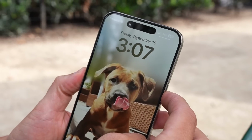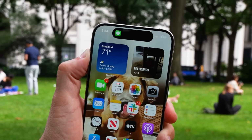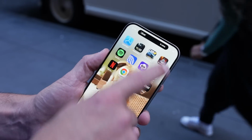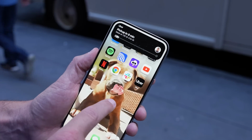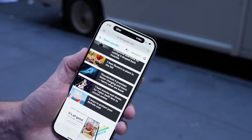Another reason that you might want to upgrade from the iPhone 13 Pro is the Dynamic Island, which sits at the top of the display. I use this all the time for third-party apps like Spotify, United Airlines, and for checking the latest status on my Uber ride. You can see I can always check my status just like that. So even if I go into another app, I could still see my status right here in terms of how far it is away. So it's pretty convenient.